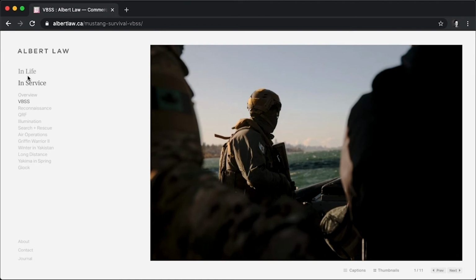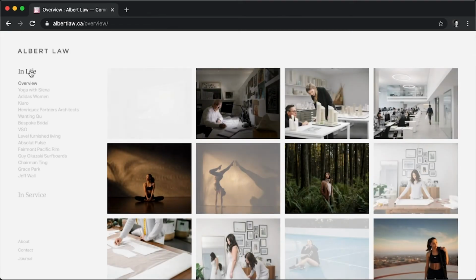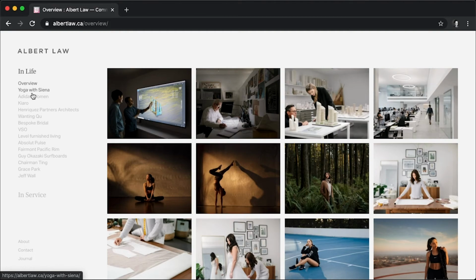However, in life, it's not as intuitive or as direct. You start with an overview page and then go into the sports, fitness, lifestyle galleries, followed by a couple corporate lifestyle galleries and a few more projects following that are a mix of other work. And you have some great projects here. It's just harder to find that work because it's generalized in this lifestyle section.